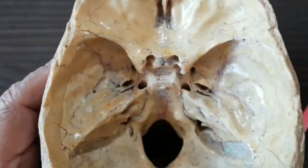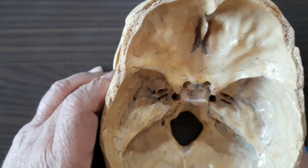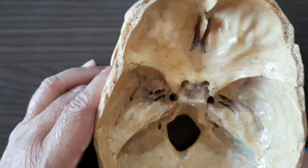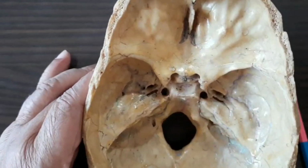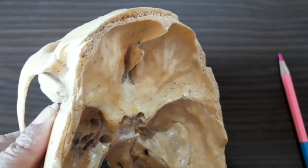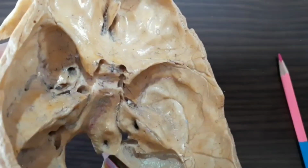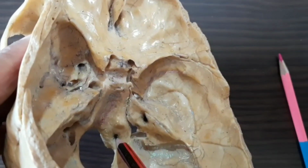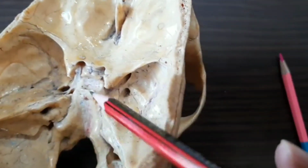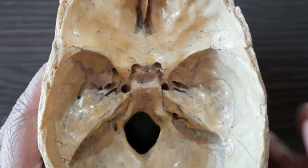I will suggest you draw a diagram and see the structures which are passing through the foramen magnum. Then we come to the canal here, which is called the hypoglossal canal. I will try to show you. This is on the right side. See this opening of this canal, just on the lateral margin and above the foramen magnum, on the right and left side. This is called the hypoglossal canal, inner opening of the hypoglossal canal.